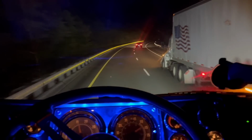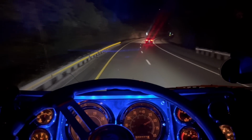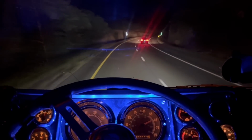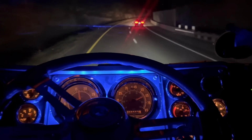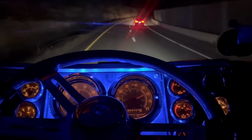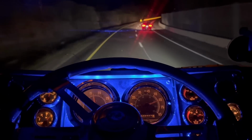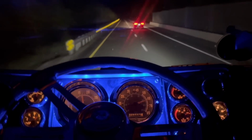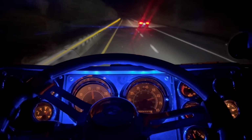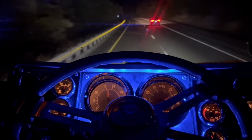So we're climbing a big hill right now. Almost to Cookville. This Monterey Hill. Yeah, look at this thing climb. Holy crap. Talking about running good. Look, it's gaining speed like it's nothing. Water temperature staying down, 180 like it's supposed to be.